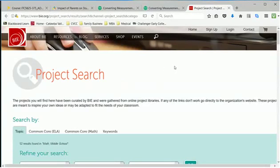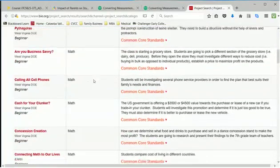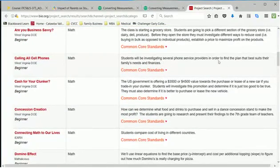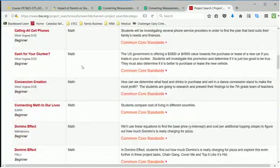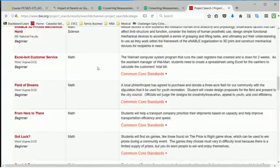If you look online, there are all kinds of places you can go to get lots of information and lots of ideas. Here's a project source that I already filtered by subject matter. So here you can say you can run a business. In this case, they investigate phone service providers to find the plan that best suits their family's needs and finances. Turning or cashing in your car. Here's one where a philanthropist agrees to purchase and donate a 3-acre field for the community, and design proposals for the field are presented to the city council.